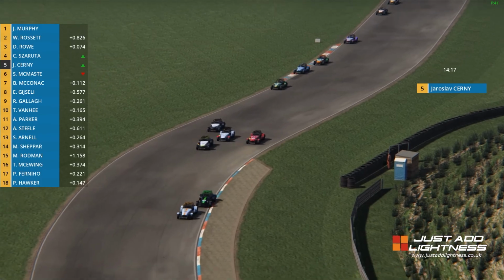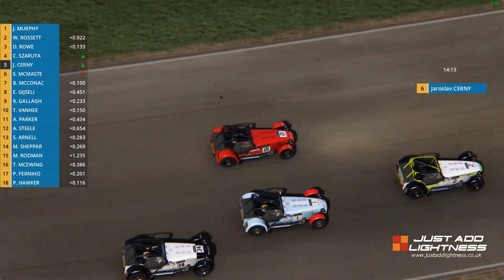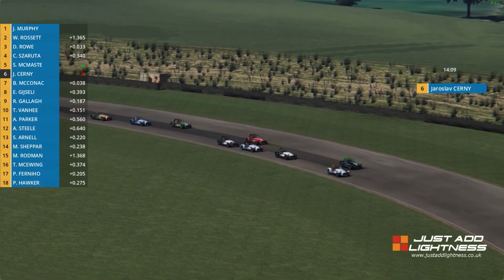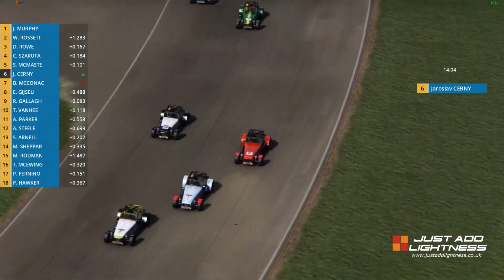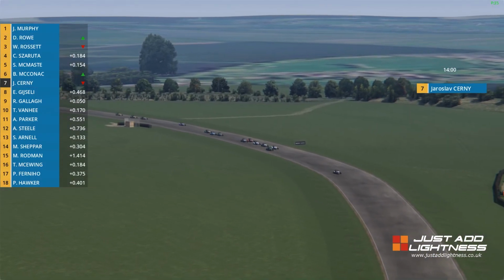I saw McMartin getting sideways as I said that, but he's managed to hold on to it for the time being. He's now been swamped by all sides here. He's got Zaruto in front of him, McConaughey right behind him. He's got to his left Jaroslav Cherney, as into the lead goes Will Rossetti. So a bit of a mistake there for David Rowe, and already up towards Church on this first lap, Chris. It is 6th for the lead as they run down towards it.